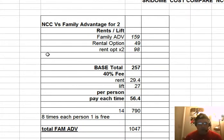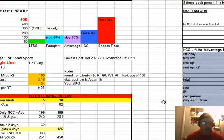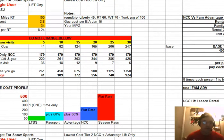So let's look at my budget real quick. I'm going to go over here, ignore a lot of stuff on the screen. There's a lot going on. Let's go to the top here.